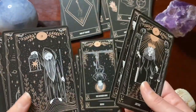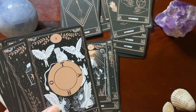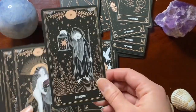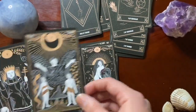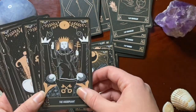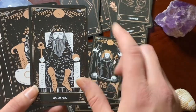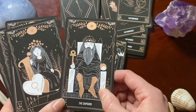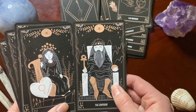Yeah, we've got Justice as 11 and Strength as 8, so we are following more of the Rider-Waite-Smith style of changing the order of those. This Hermit's actually pretty darn cute. I can get on board with these majors. The majors are fine. I'm not all the way obsessed with this artwork, but I don't have any problems with it. It is quite pretty. We've got the moon phases on the Emperor's crown there. That's kind of neat. And I like how that sits in relation to the Empress having these stars on her crown. So that's kind of nice.